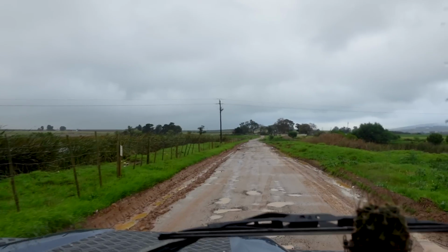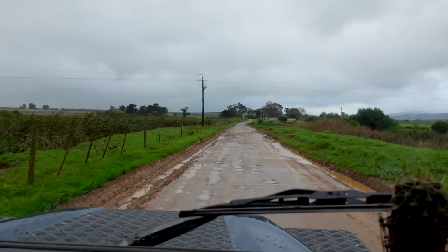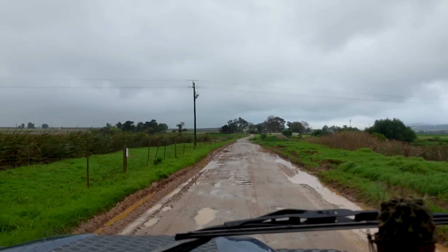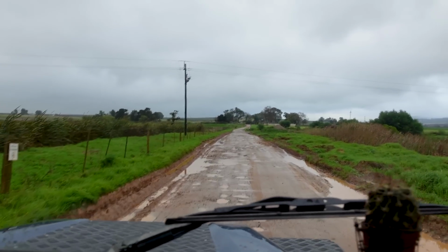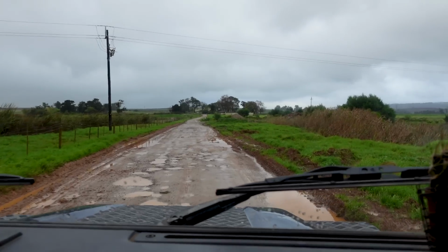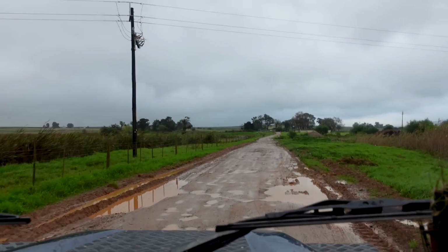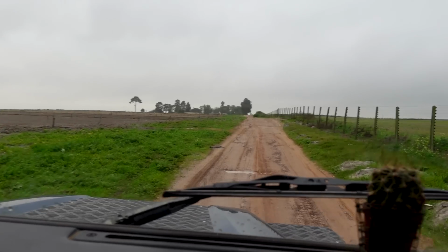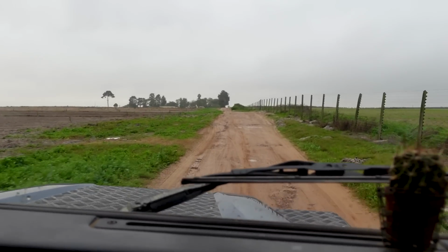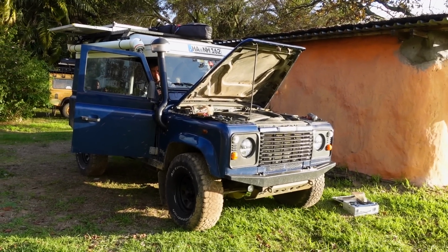We are going towards African Overlanders, and there's this path here to get there, and I think that we never drove such a path so slow. We don't want to make the car super dirty before shipping, so we're going extra slow. We are in African Overlanders.